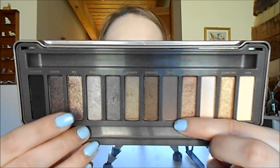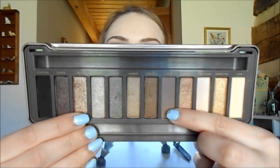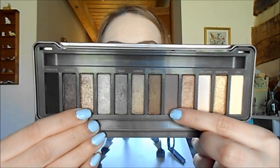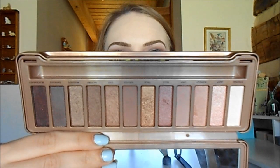In the Naked 2, YDK and Tease are my favorite shades. This is my favorite cool tone neutral eye look, using YDK on the lid and Tease in the crease. But if I had to choose, I think my favorite would be the Urban Decay Naked 3 palette.